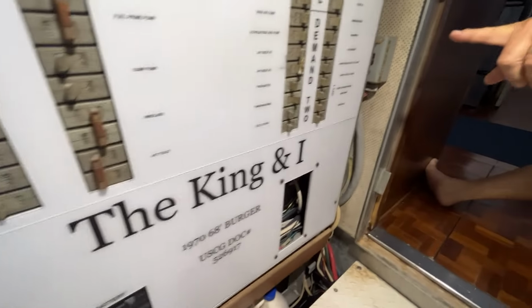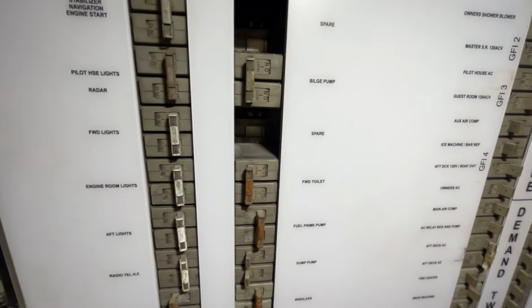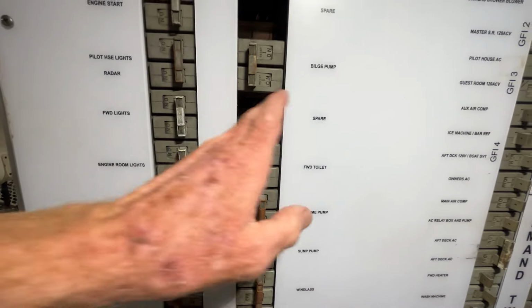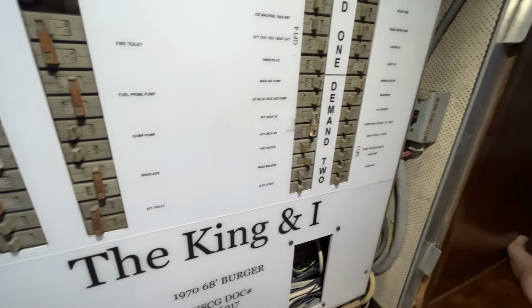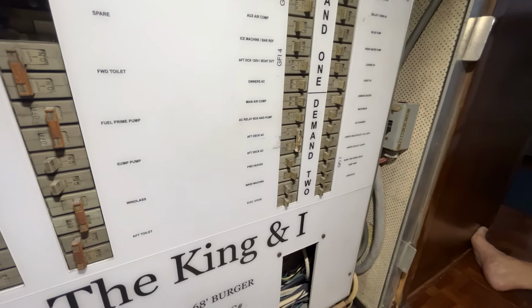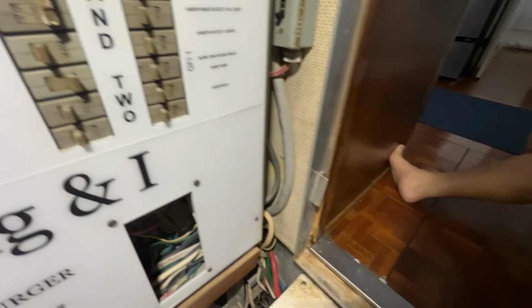This is the main control panel for the boat. I had this rebuilt, and I put Ed's name on it, and all the Coast Guard documentation number and everything. Are the breakers original? Yes, I have been having a real hard time finding them. They're a brand called Navy, and I can't find them anywhere. But I would like to fill the holes. But everything is labeled, everything works. Wow. Cool.